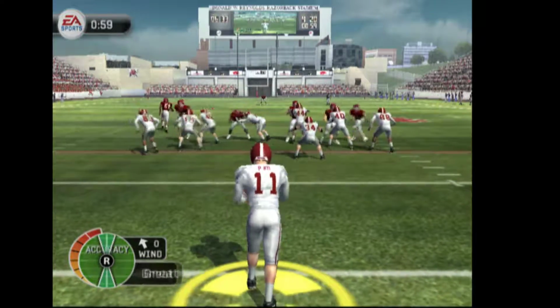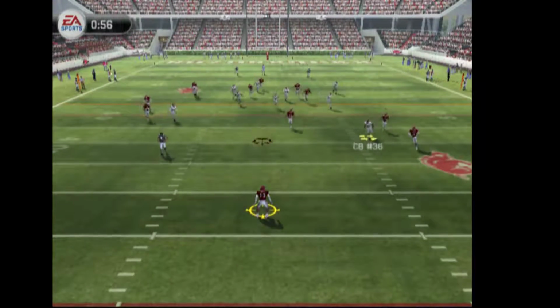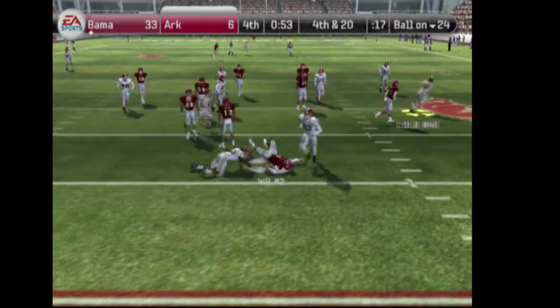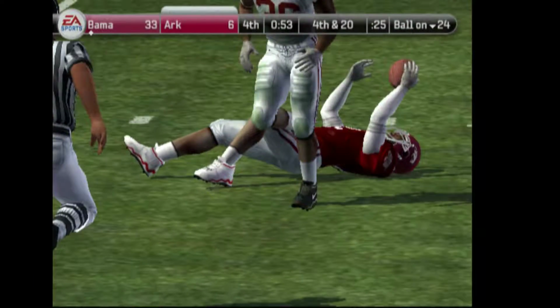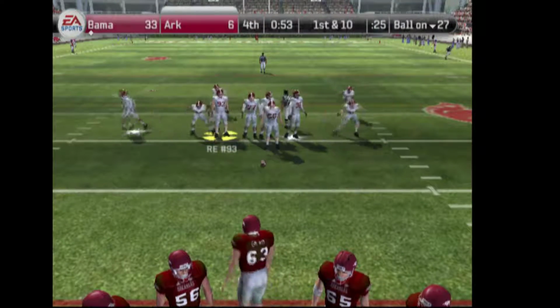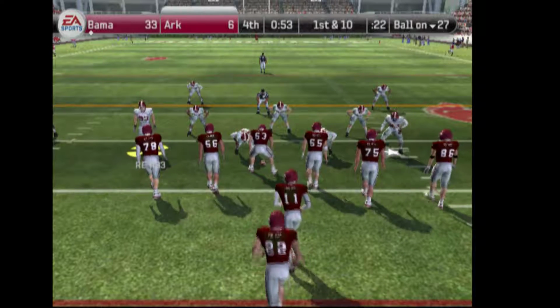Number 13 is the deep man awaiting the return. Number 11 punts it, and this is a wonderful kick. Number 13 fields it at the 27. And he didn't get anything on that return. Well, the coverage team did an outstanding job at containing here. You always see this with this team. They're very disciplined on special teams.